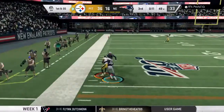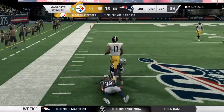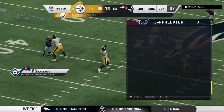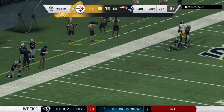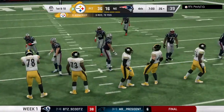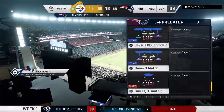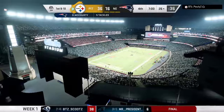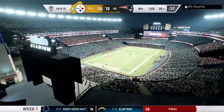Now this throw, it's complete. It's Moncrief with it. And he'll go down, but not before getting this inside the 30. 25 yards that time. It's a gain of 25 yards. So into Pats' territory now. Here's 1st and 10 at the 26-yard line. Back now in Foxborough. It's Steeler football, and they have the lead as we begin quarter number 4.